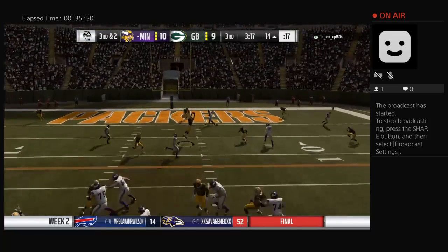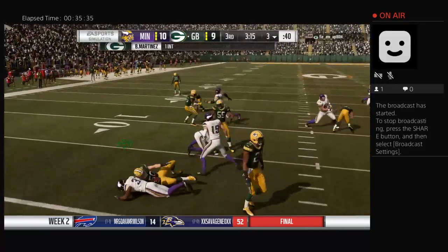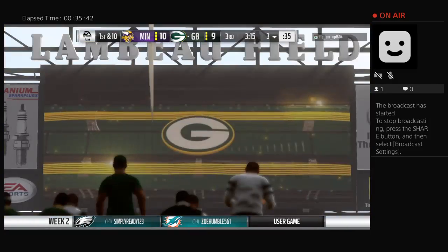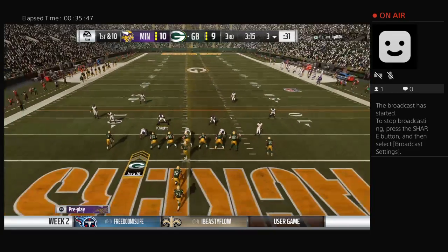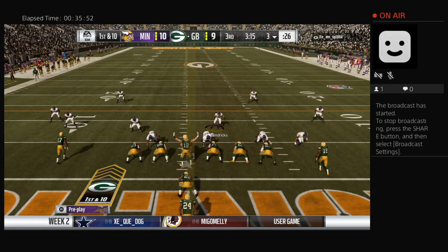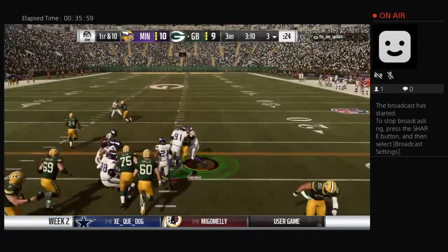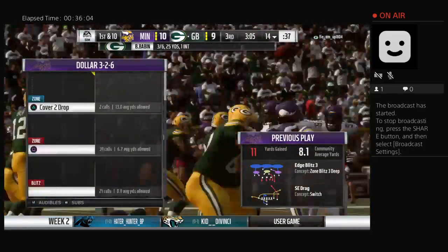Working out of the gun, Cousins into heavy traffic, and it's intercepted. Picked off by Blake Martinez. And a big turnover there as his guys will get the football back. And just a little bit of a rough stretch. 6 interceptions now in these last 2 weeks combined. I know the easy thing is to go back to mechanics, footwork, things of that nature. I'm also wondering, is he getting fooled by what he's seeing on defense? Has the scouting report changed? Are they showing him things different than what he expected? For the second week in a row, he's throwing it to the guys in the wrong color shirts. Yeah, whatever the reason is, he better figure it out.